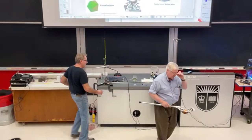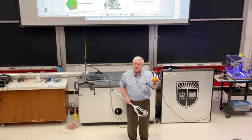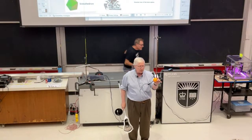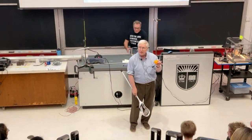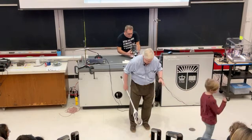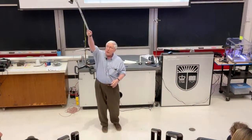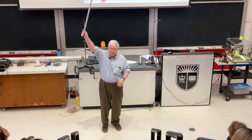And a lacrosse stick is good for that. Because if you put an object in a certain position and drop it, its energy of position converts to energy of motion at the bottom. Position energy to energy of motion. And if I hold it way up here, the energy of motion it gains will be much larger.